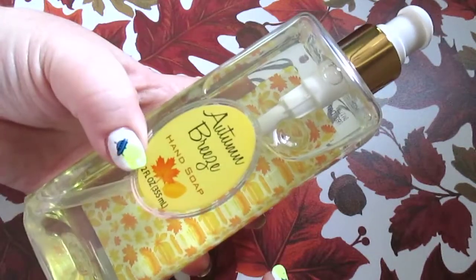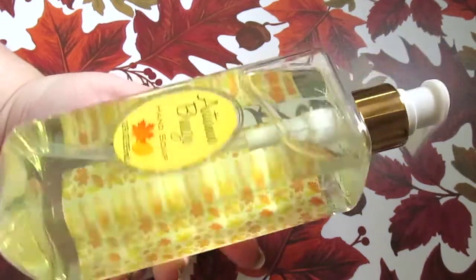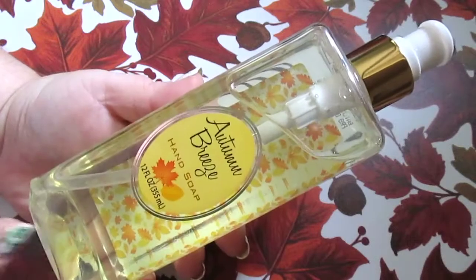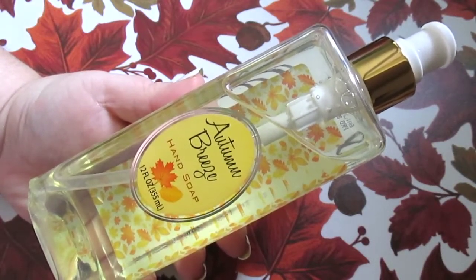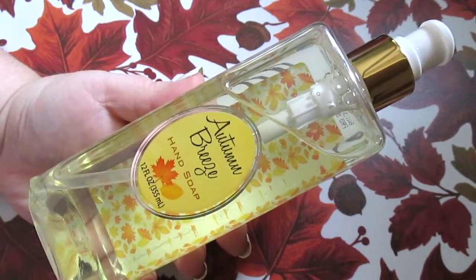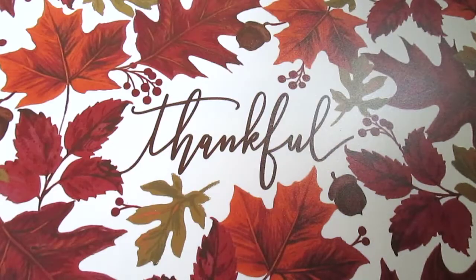So I'm excited to start using this. And a little side note, it does appear to be a little liquidy, and the scent is not super strong. It does smell good. I can't pinpoint the exact scent. It smells good, and honestly I'm in love with the packaging. So they had some body washes for fall.